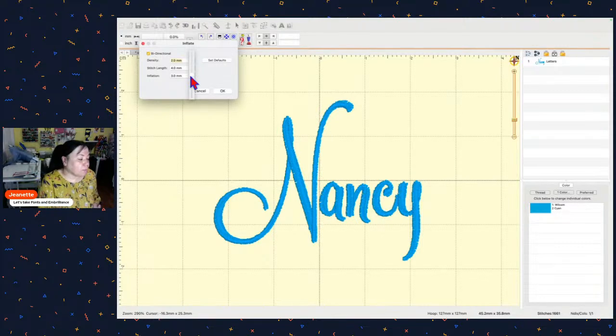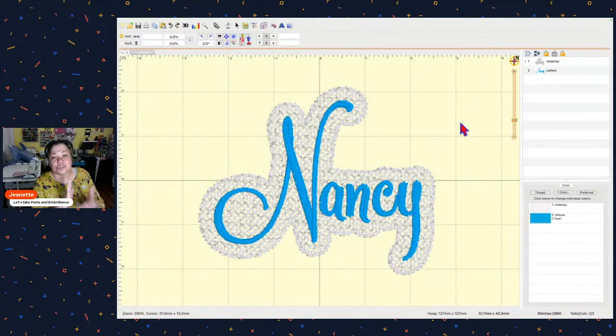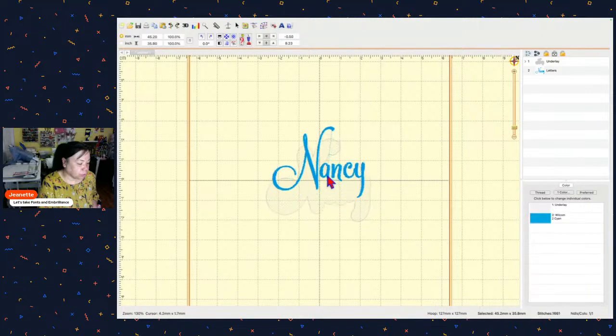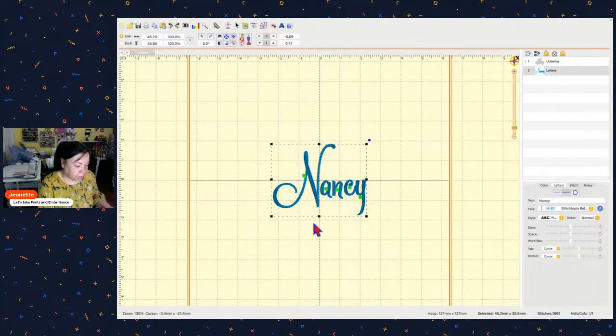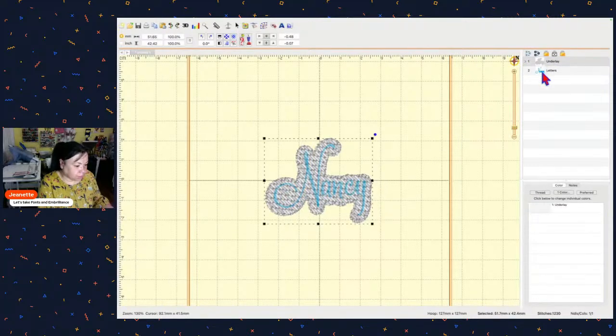All right, so I want to show you guys the inflation. Okay, and I'm going to do this in several steps. Now, as you can see, inflation is set at 3.3 millimeters, okay? And I'm gonna hit okay. All right, there you go. That's 3.3 millimeters, and you see that the stitches went on there. All right, let me make this smaller. I think it's my mouse actually that's acting up.